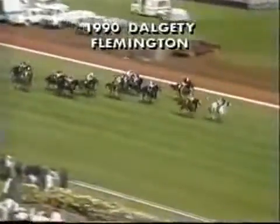Even though he won the Moonee Valley Cup, many keen observers thought Kingston Rule was probably still short of his peak. It was his run in the Dalgety, over 2,500 metres just 3 days before the Melbourne Cup, that brought him to peak fitness.